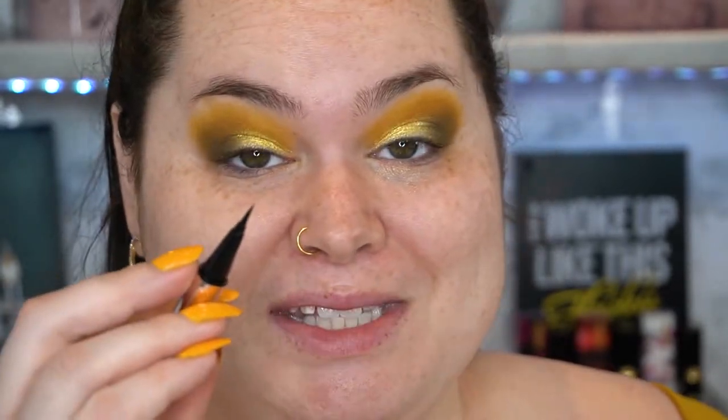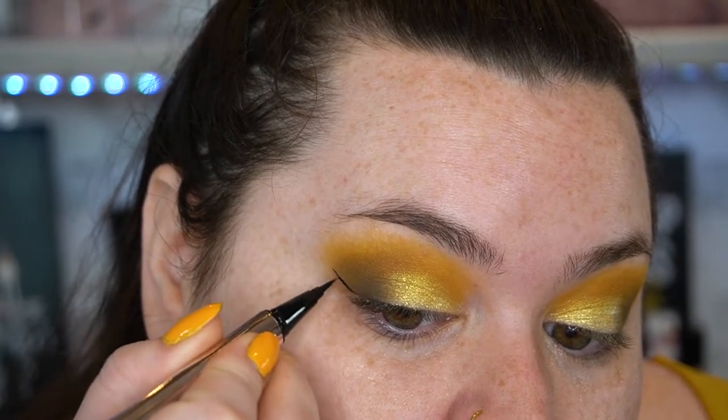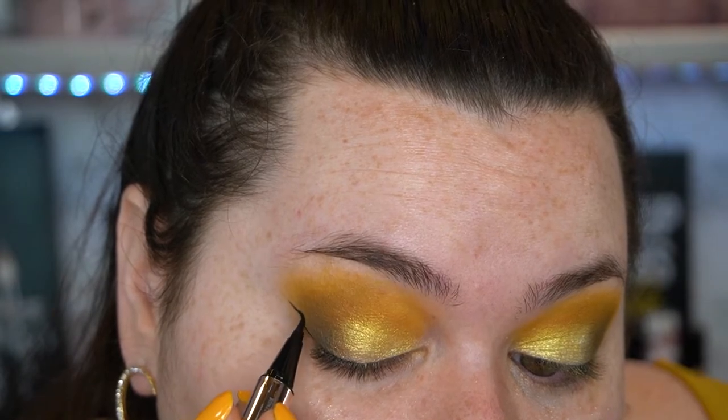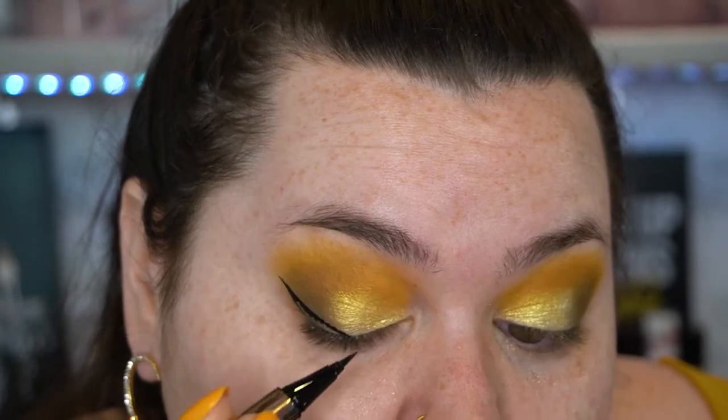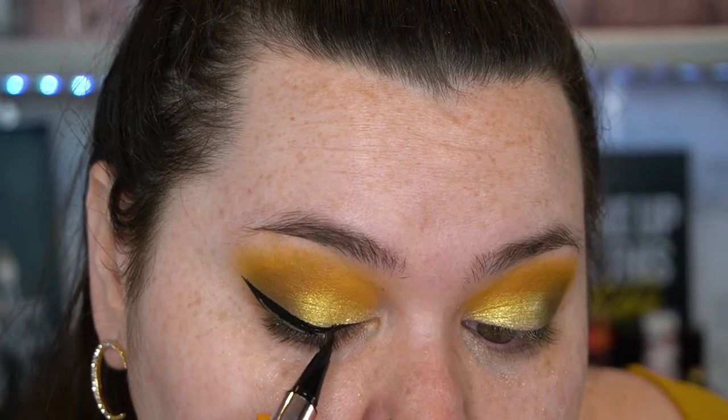So I'm really interested to see how this is gonna work, because usually felt tips are not this pointy. I'm really interested to see how long the felt tip point sticks around, because after using it so many times, a lot of times they end up either breaking off or they kind of bend, they act weird, you know? So that will be interesting to see over time. I guess we're going for a very large wing today. That is incredibly black.